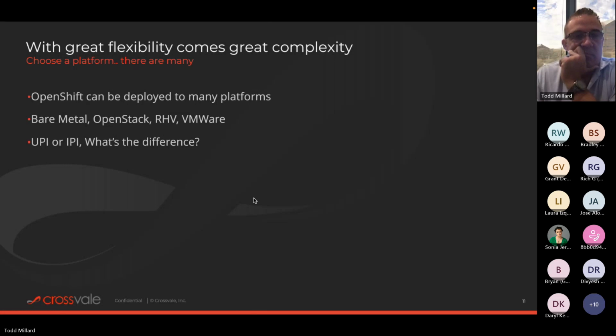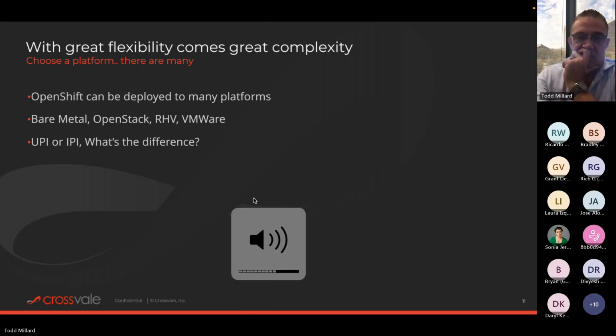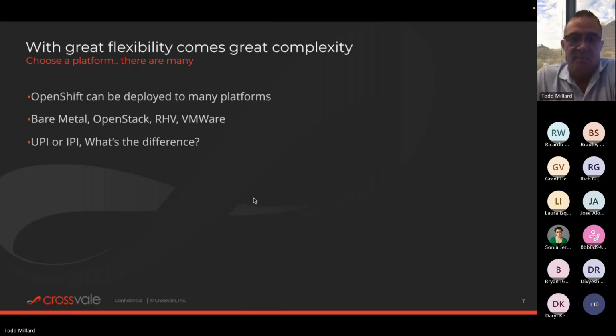So yeah, let's talk about OpenShift on-prem. And in the next couple of slides, I'm going to go over some of the advantages, disadvantages, the pitfalls, things to watch out for.